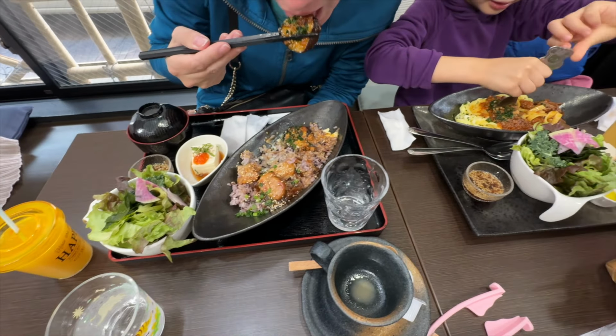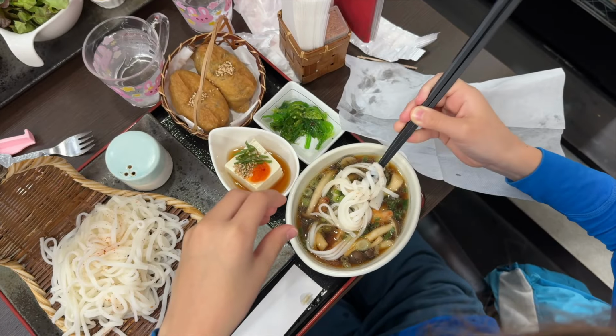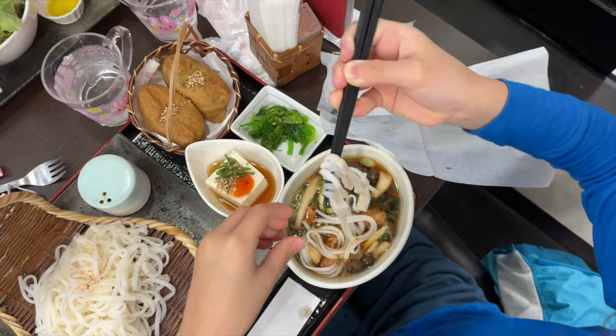Tipping is not customary nor expected in Japan, so there is no need to tip at restaurants. This saves us a lot of money, especially compared to California, where we are expected to tip 15 to 20%. That can really add a lot to your bill.